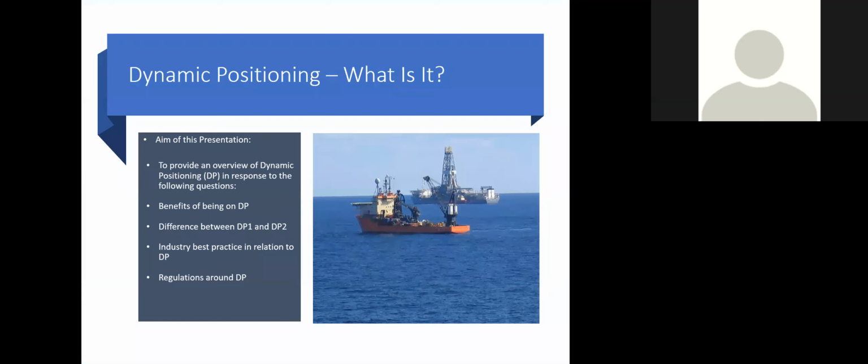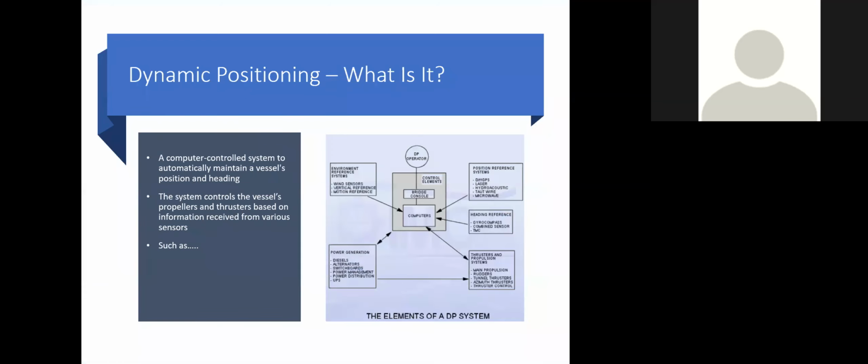So moving on, dynamic positioning, what is it? What am I going to try to do here? Just provide an overview: benefits of being on DP, the difference between DP1, DP2, and DP3, industry best practice in relation to DP, and regulations around DP. So what is it? It is a computer-controlled system to automatically maintain a vessel's position and heading. The system controls the vessel's propellers and thrusters based on information received from various sensors. On the right, you can see a general block diagram of the inputs into the system. It's very much a computer, and the computer processes the information from sensors. They are absolutely imperative to the performance of the DP system and its reliability.